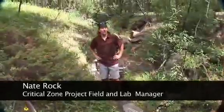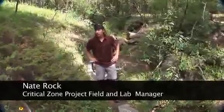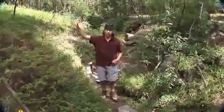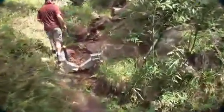All right, so we are here at our Gordon 2 site. I can give you a quick overview of everything we've got going on in this area. So off to my right, kind of out of sight up there, I have another tipping bucket as well as a precipitation collector. Behind me up here we have our stream gauge.